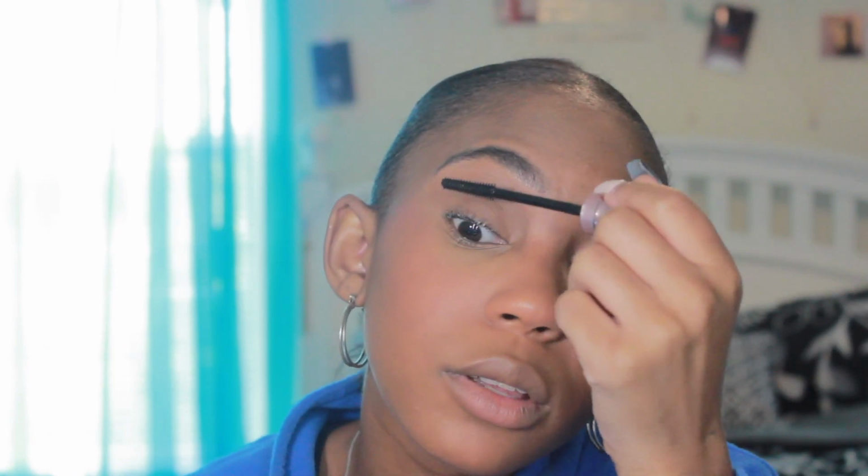And I like using the lash primer because it just makes my lashes look better when I put on mascara than when I have mascara on their own. Everybody's not blessed with long, beautiful lashes. I wish, I wish. But that makes sense. If you use primer on your face, why wouldn't you use primer on your lashes? A lot of people feel like primer is just a placebo effect, but I don't think primer is a placebo effect. At least for me, I don't think it is. I always found primer to work out for me.